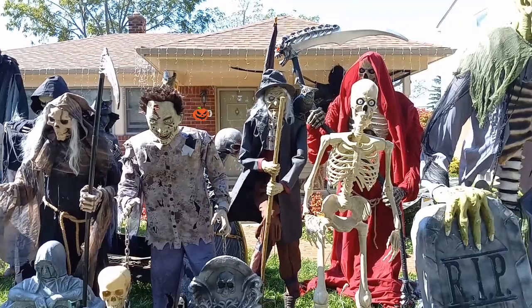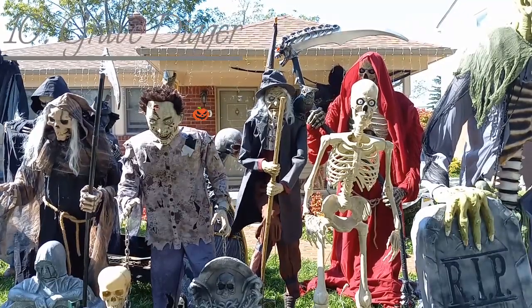New for the 2023 season, here we have the Grave Digger from Home Depot.